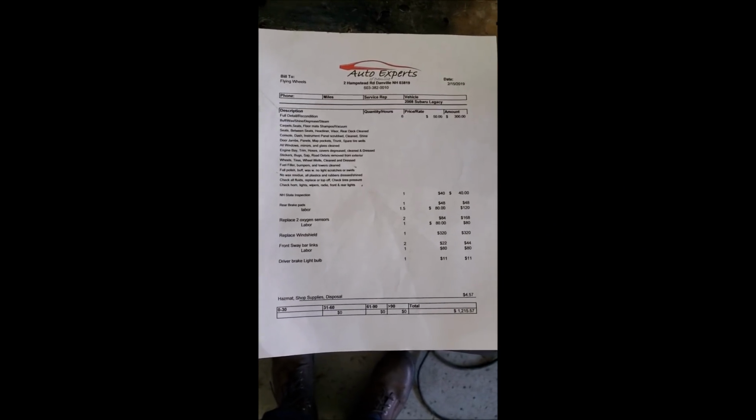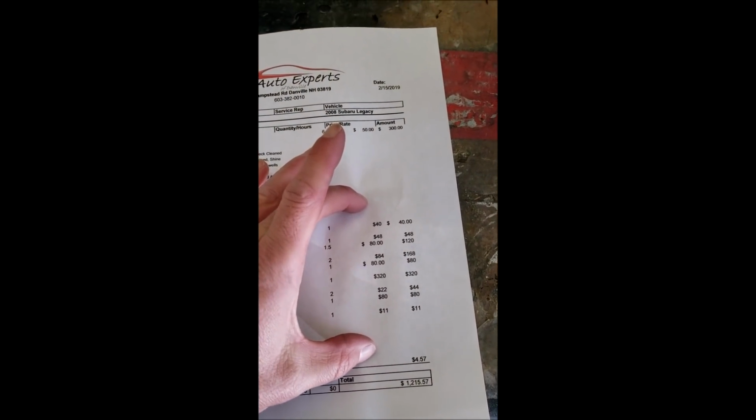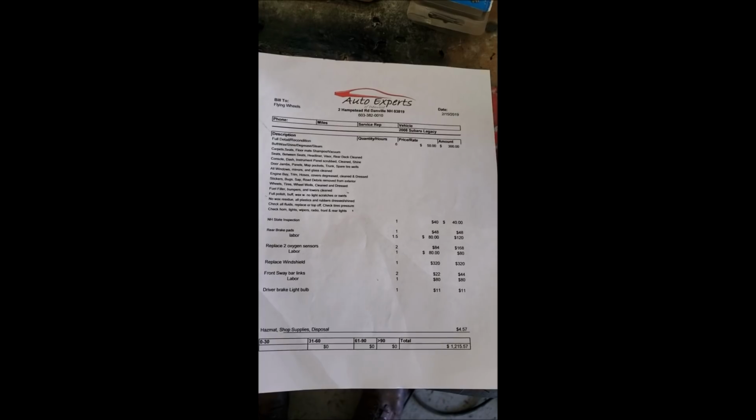So here's just an example of the retail cars, the stuff I sell at my good shop. Do a state inspection, rear brake pads, two oxygen sensors. We did the windshield, rear sway bar links, driver light bulb. We had it detailed as well. In total, we spent $1,215 on that Subaru after the purchase. And that's a retail cost, so obviously it's less than that. This is customer cost, what it would cost a customer to do, not what it costs us to do. But just say it's that $1,200 plus we paid $1,000 for it.